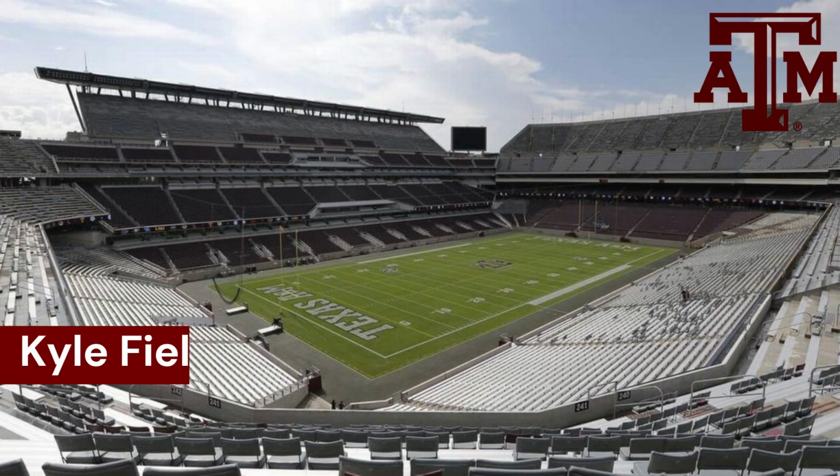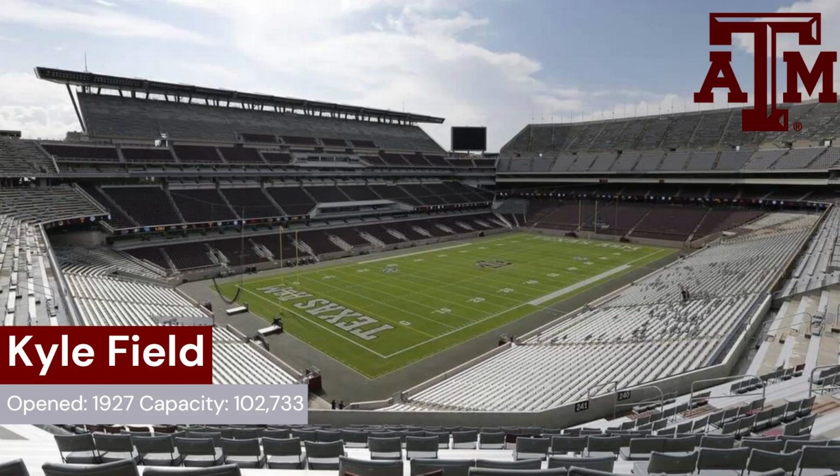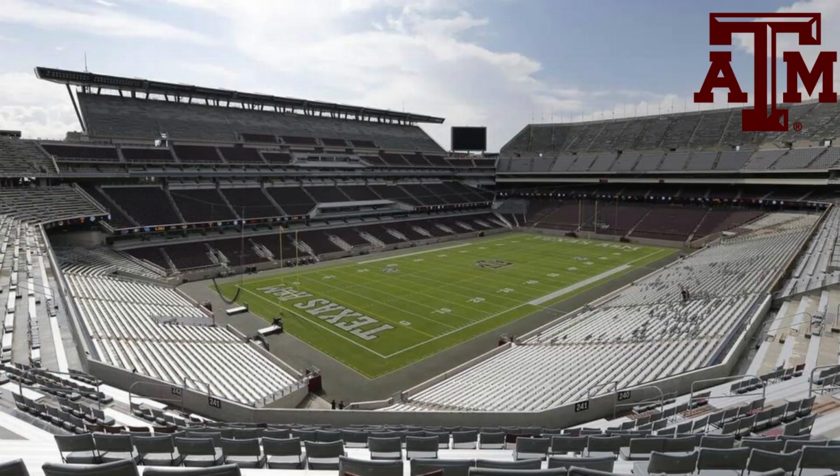And wrapping up our list is Kyle Field, located at Texas A&M University. Originally built in 1927 and renovated several times since, it has evolved into one of the largest and most formidable stadiums in the United States, with a current seating capacity exceeding 102,000. Kyle Field not only hosts thrilling football games, but also embodies the fervent spirit and pride of the Aggie community. Its architecture blends modern amenities with historic elements, creating an atmosphere that resonates with both tradition and innovation.